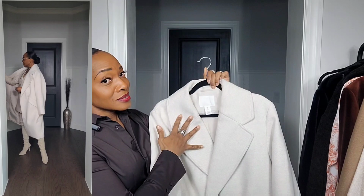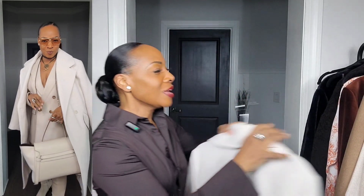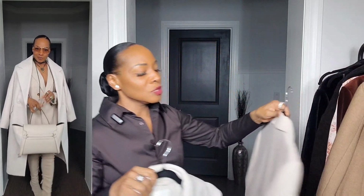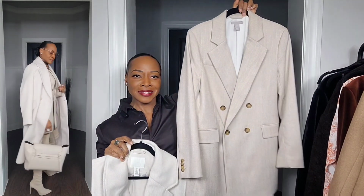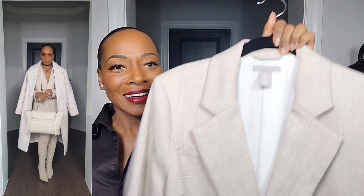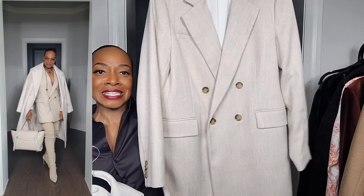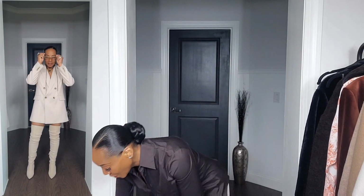So we started with this really off-white beige overcoat, right? What did we do with it? We put it over this double-breasted H&M blazer. Really love this. I got this blazer for a steal. Yes, again, all H&M. And what did we do? Again, we went with a largely monochrome look just to represent those hues, those shades of us.